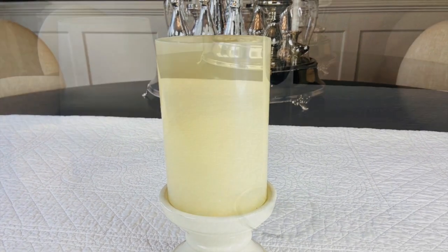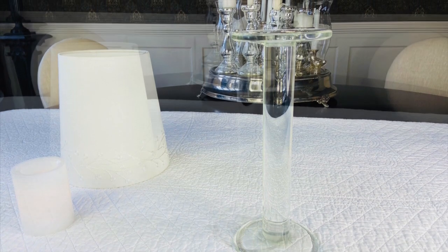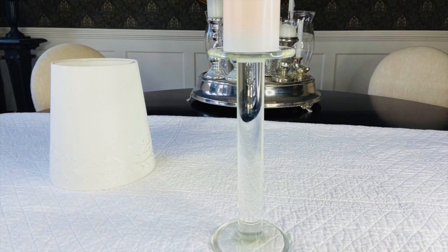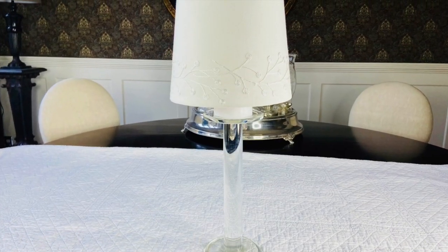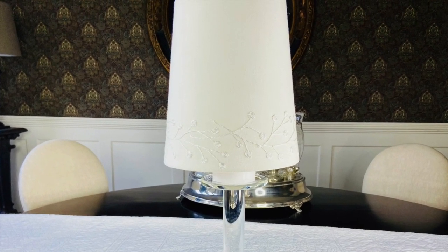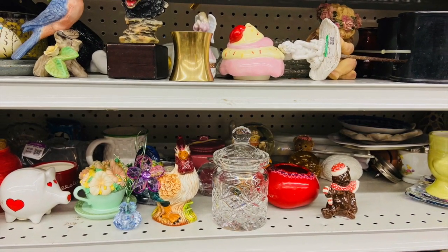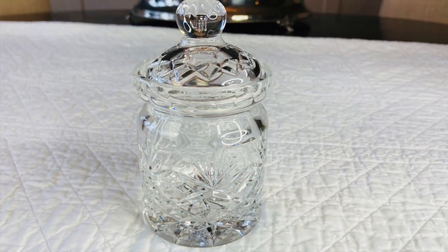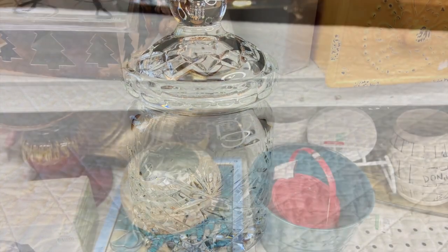They work. Since we're talking about candles, here's a quick little idea to make an easy, non-electrical light for ambiance. Take a tall, thrifted candlestick, a battery-operated candle, and stack a lampshade on top. This was maybe $8 altogether. And there in the bric-a-brac was this charming crystal jam jar. I bought it for $3.99 because I use them all the time.